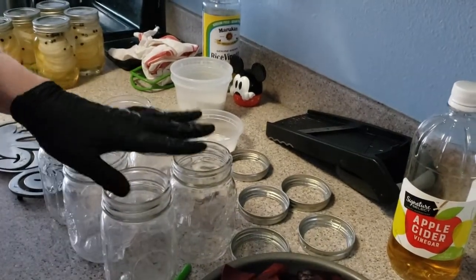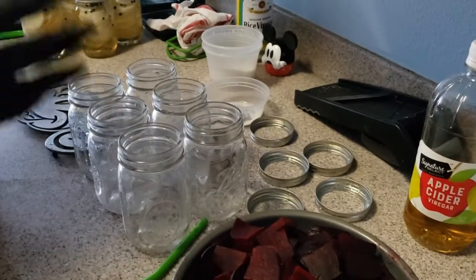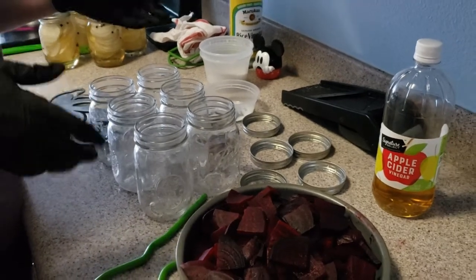So I recommend using that when you're canning. Some of your recipes might call for regular salt. Use whatever your recipe calls for because it's measured for that.